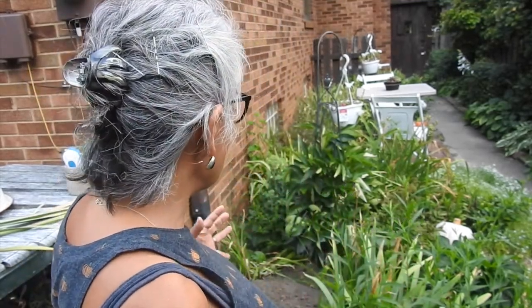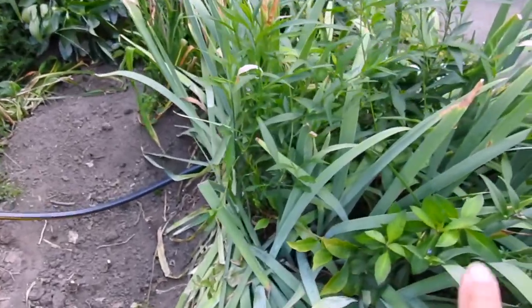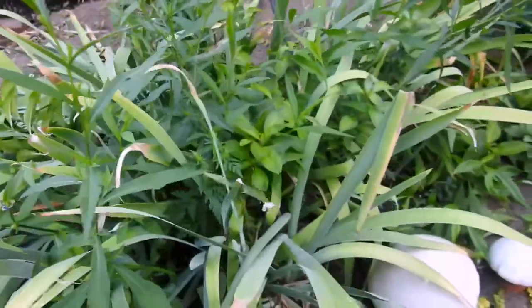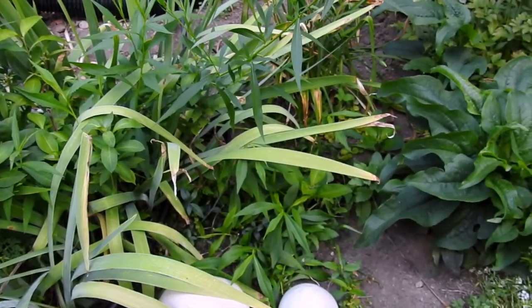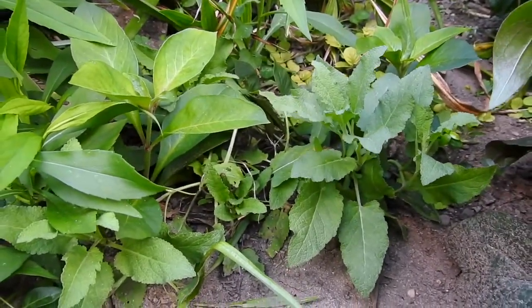I have a mess on my hands here in my flower garden, and I'm going to try to straighten it out. Some of the things in my flower beds have overgrown. Some of the things in my flower beds, I don't even know what they are. And some of the things in my flower beds are poorly placed. So I got to figure all this out.